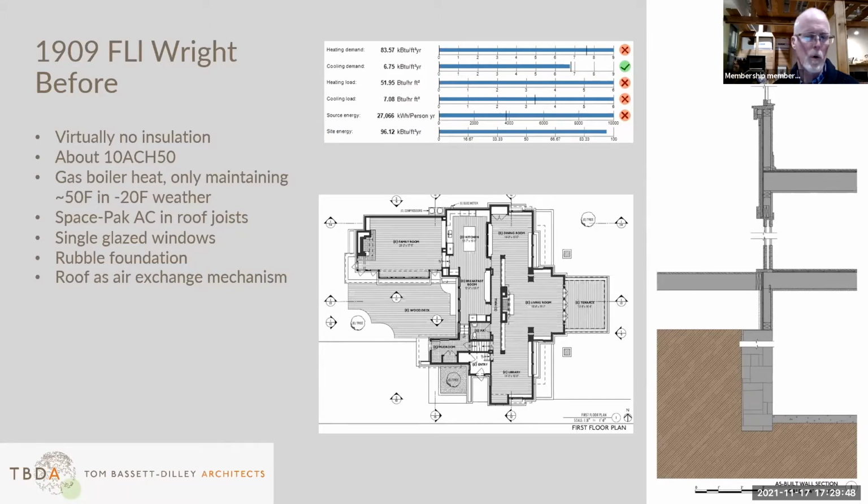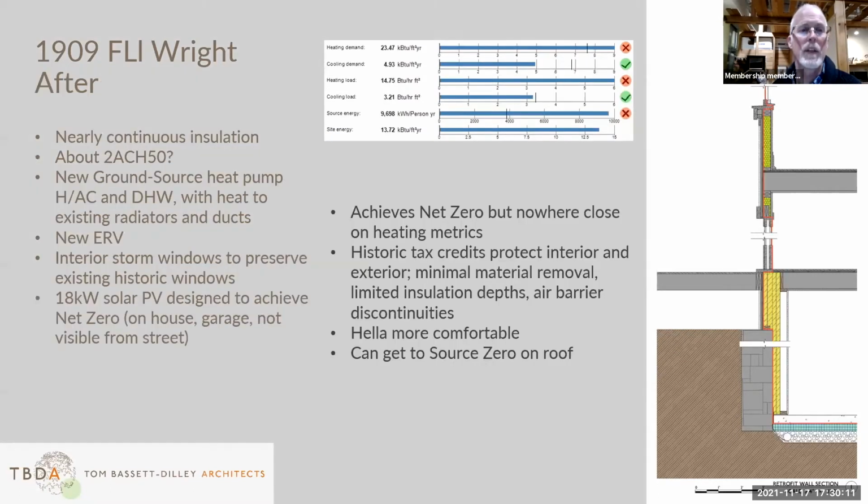And it has a rubble wall foundation, which is common for the era. The roof has these wonderful cantilevers, which are great for shading and rain, but they're basically an air exchange mechanism. They're the opposite of a passive house roof. They let air come up through the house and just blow out the sides. So we knew we would have to deal with that too.